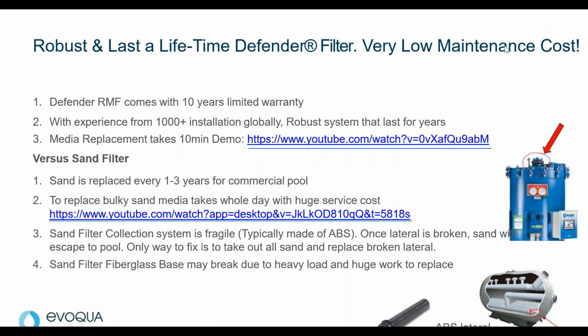So let's talk about maintenance. The Defender system is made out of a steel structure with a Plexo 3000 lining internally to prevent corrosion. The system comes with a 10 years limited warranty, and we have thousands of installations globally, most of them in renowned swimming pools. We partner with Myrtha for some projects as well, like Macau Galaxy Hotel.